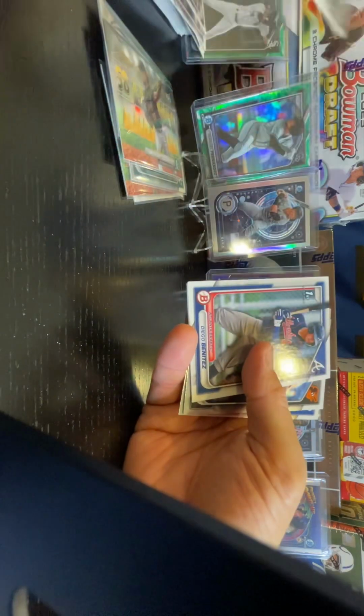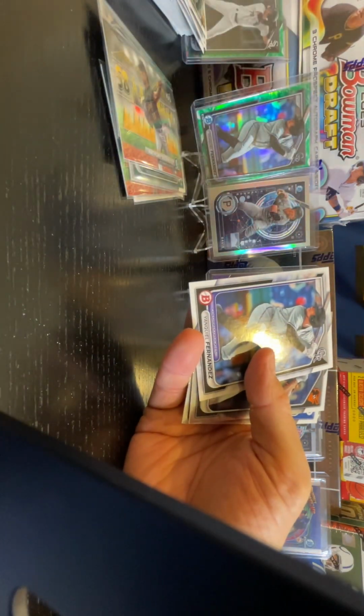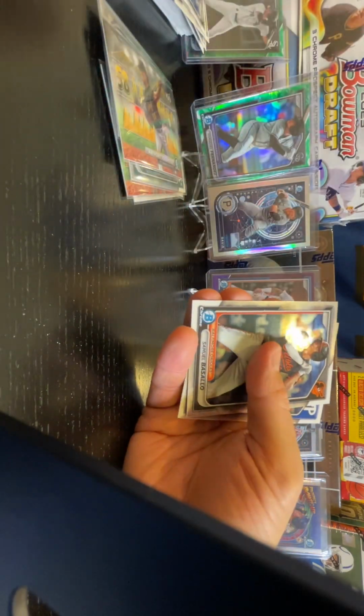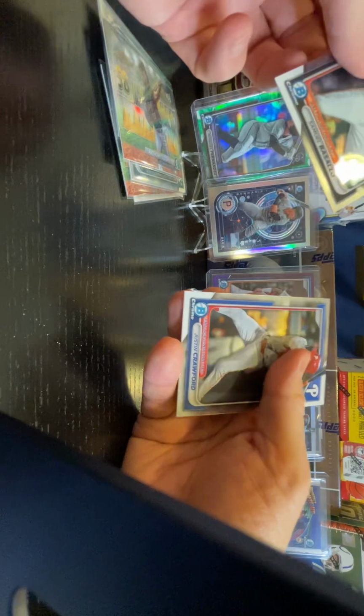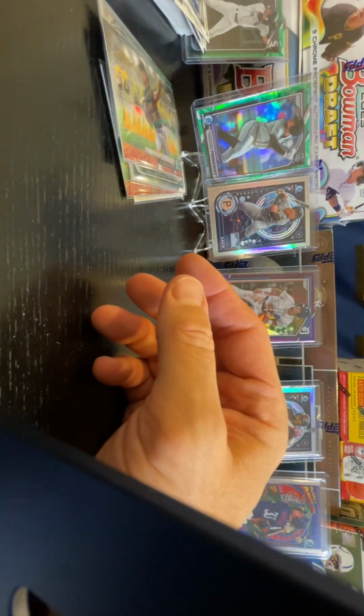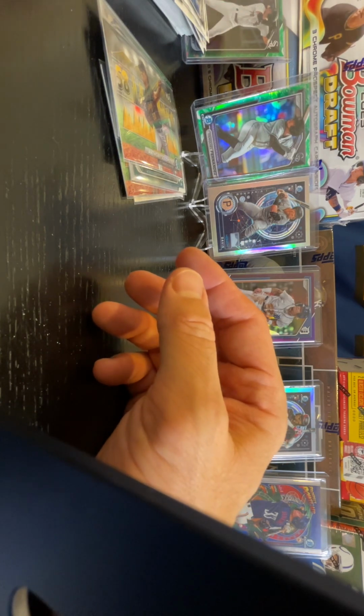Tony Blanco Jr., Diego Benitez on the rookie, Yanquil Fernandez, Samuel Basalo on the chrome, and Justin Crawford on the chrome. All right. Last box.